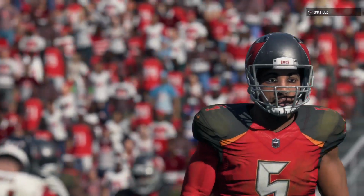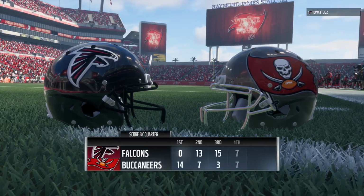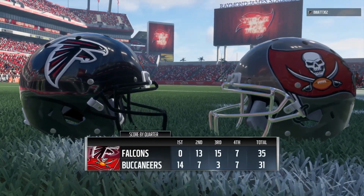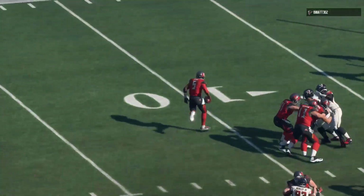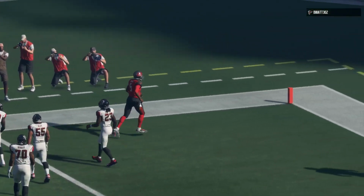So for Atlanta, it's back-to-back victories now after the Week 1 defeat as they move to 2-1. And they'll return home next week to take on the San Francisco 49ers. Meanwhile, for the Bucs, they'll fall to 1-2. And they'll be on the road next week for a matchup with the Carolina Panthers.